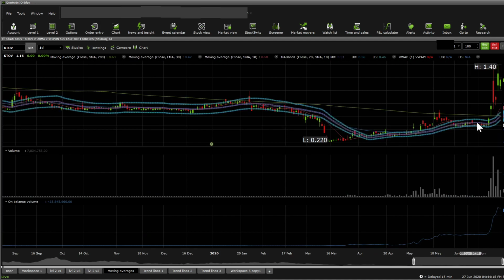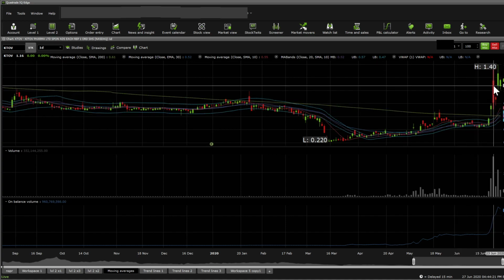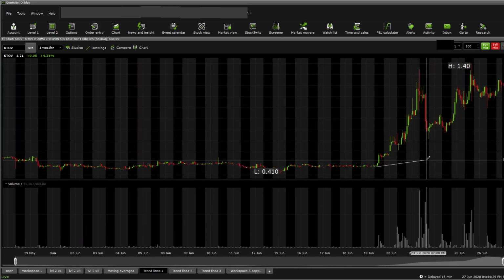Looking into the moving average, we can see that the stock has broken that moving average and is moving forward quite a bit. So the moving average might not be sufficient for this movement, at least for a while. We can see here that it has broken it for a while before the moving average catches up.